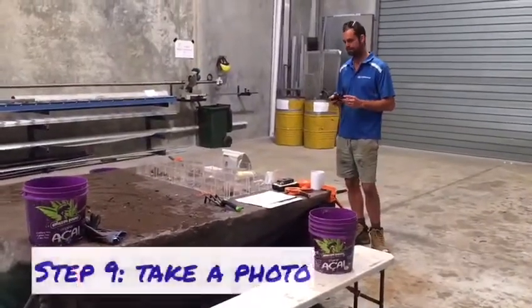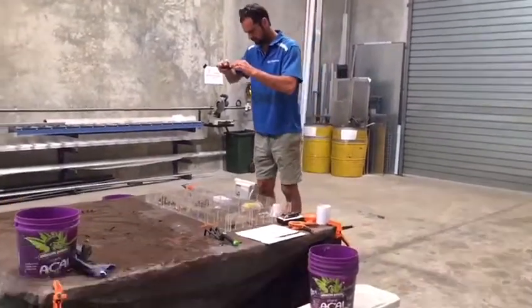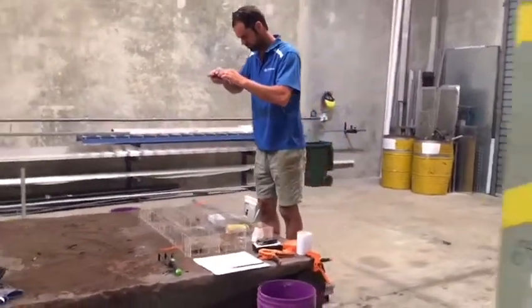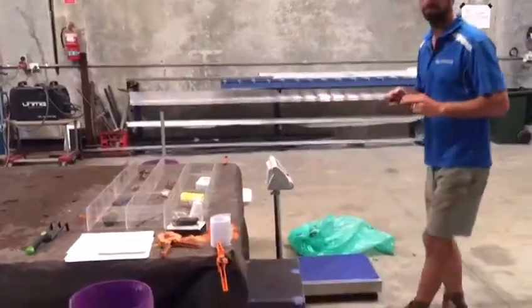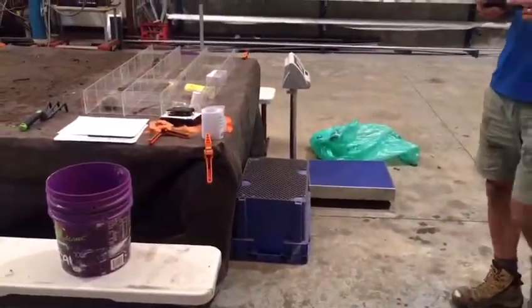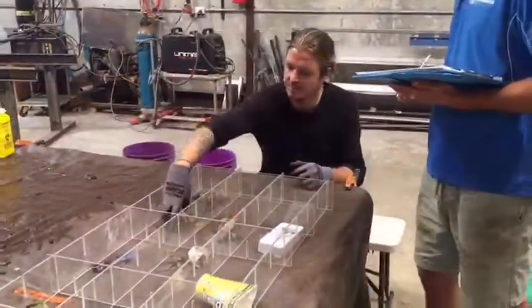Step 9. Make sure a photo of the separated and counted material has been taken. Most of the time this will be done by an event coordinator, but in some cases you might have to take the photo. Try to use a step to get elevated and get a clear shot of the separation tray.